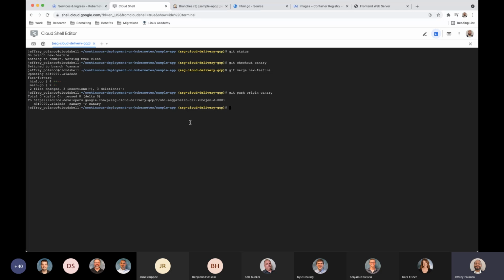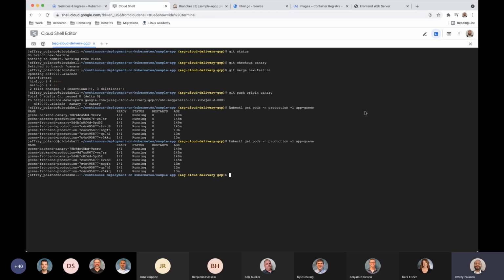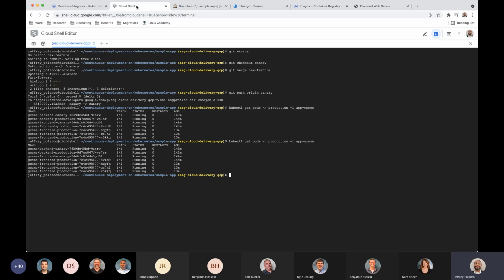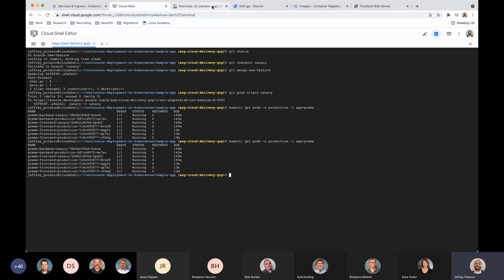So let's actually see what's happening in Kubernetes in real time. Okay, so let's get the list of pods for the production namespace in my app, GCEME. Okay, this is the original state. As the build executes, we will see some pods get terminated and recreated, right? So we have some pods here that are 13 minutes old, and some pods here that are a little under 3 hours old, about 2.5 hours.